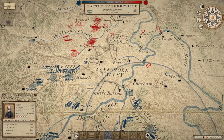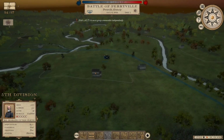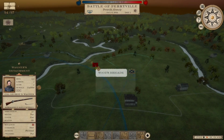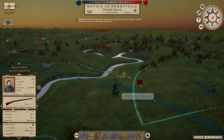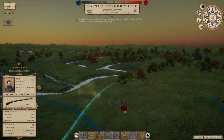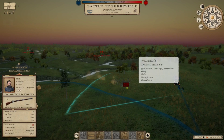Hurry up here. All right, we took this objective. We've got 750 moving in on us. Shoot them. Nice sunset. Don't let them take your hard-earned gains there, skirmishers. Go ahead and open up.